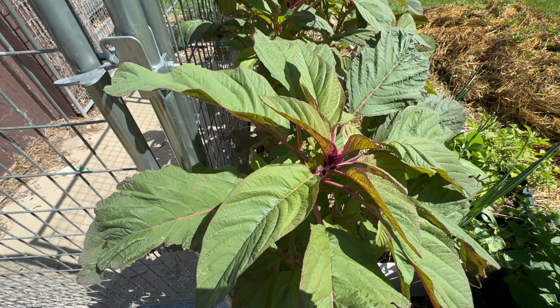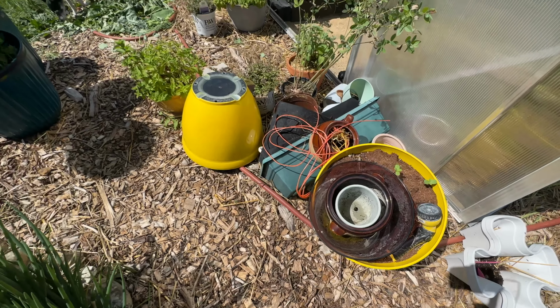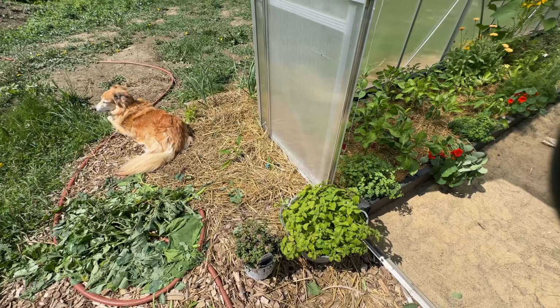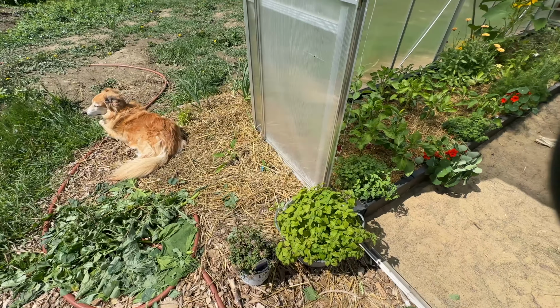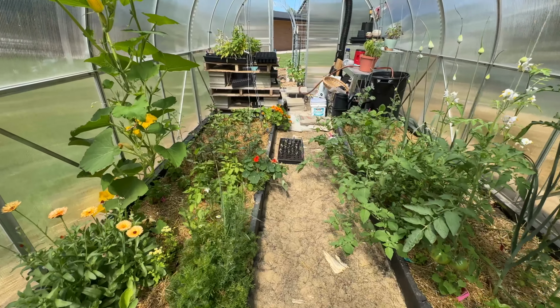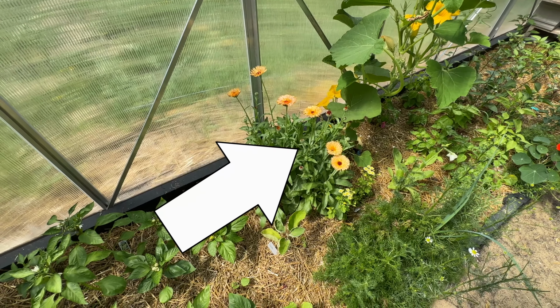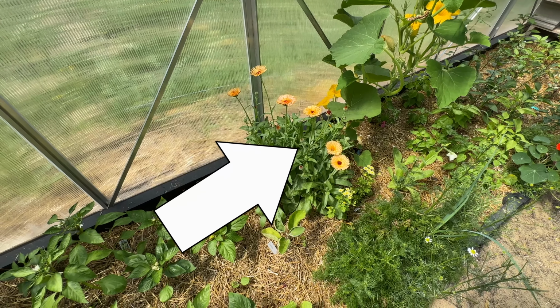Somehow my dead things, some of it survived. Those might be zinnias. Hard to tell. And then I've harvested some calendula and chamomile this morning.